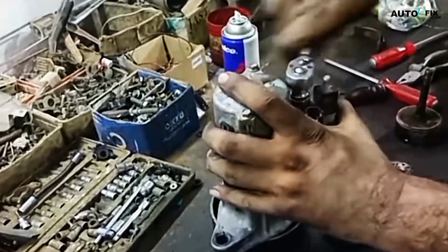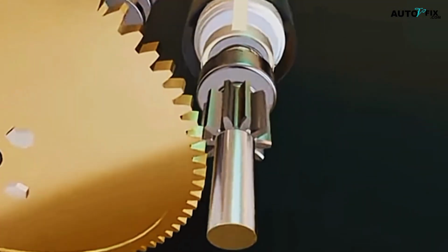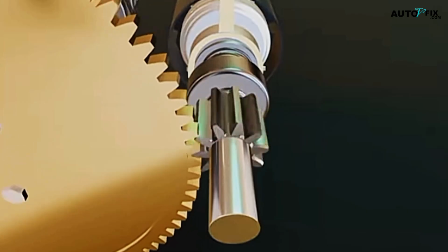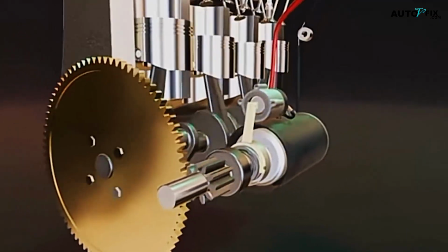The solenoid is like the gatekeeper. It decides when to let heavy battery power through. The starter is the muscle. It cranks the engine over. If one fails, you're not going anywhere. But the way they fail is different, and that difference is exactly what we're breaking down today.